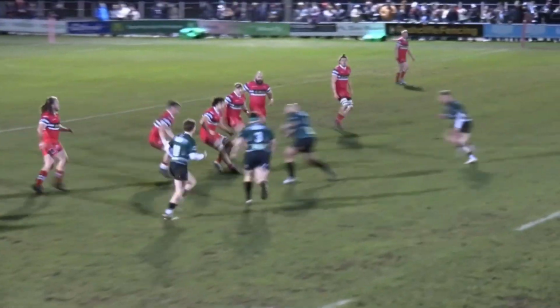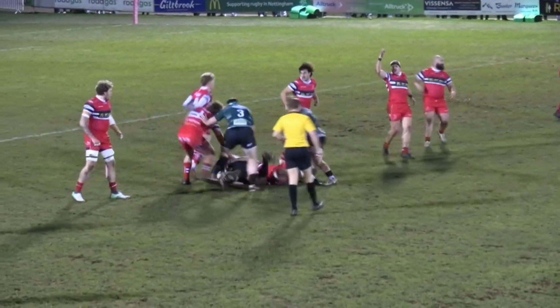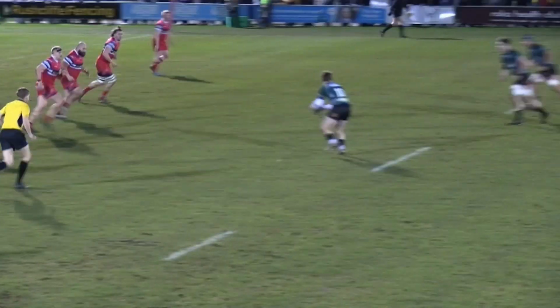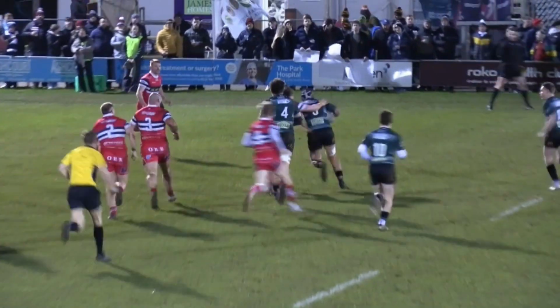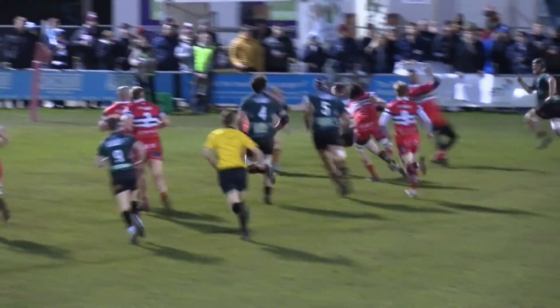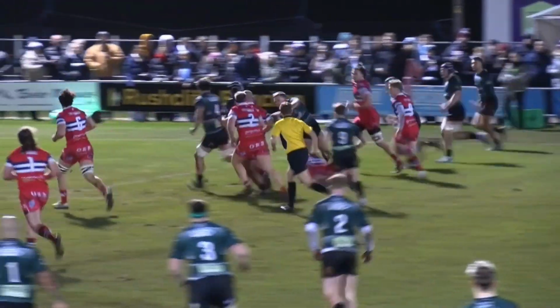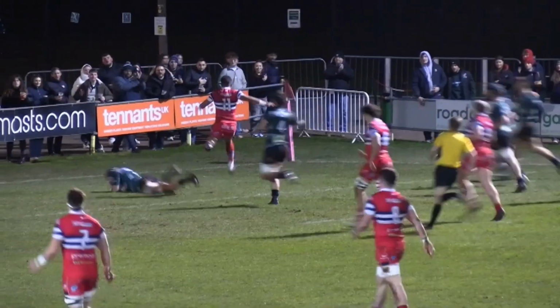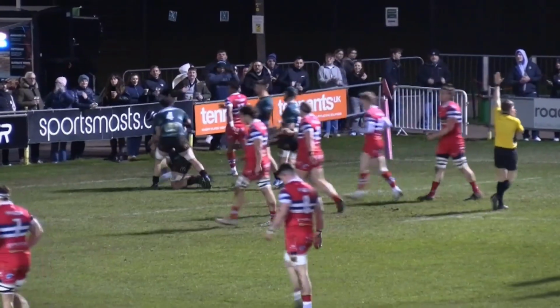Arden with the offload into the centre of the field, testing the Doncaster defences. Early on in the piece, Arden out towards Ferreira. Ferreira, chicken wing, out towards Stapley. Stapley turns around, back to Ferreira, who has open space. And it's Nottingham who draw first blood at Lady Bay.